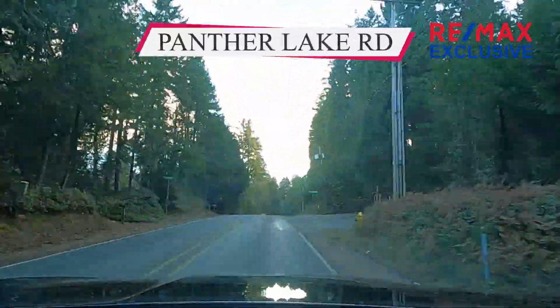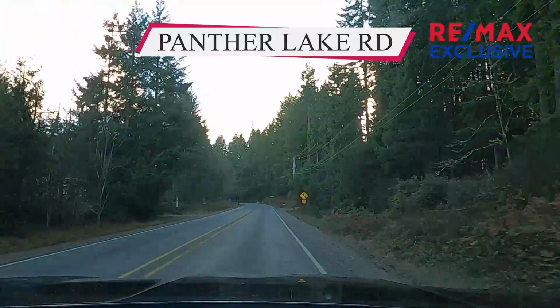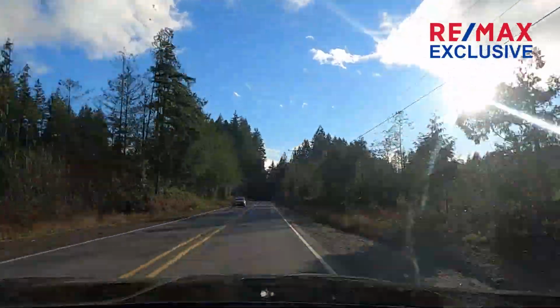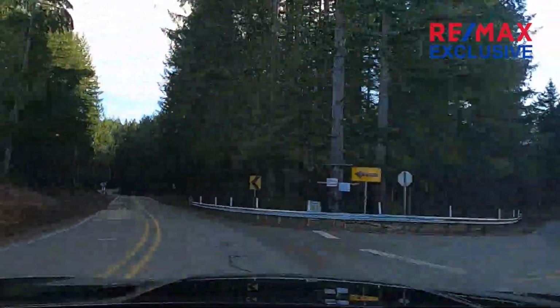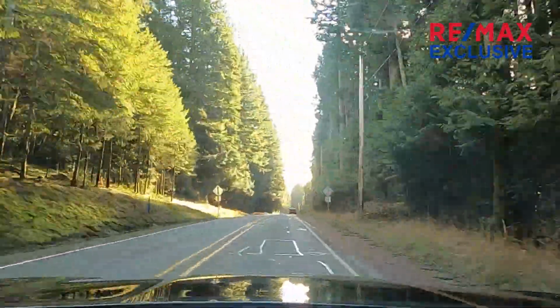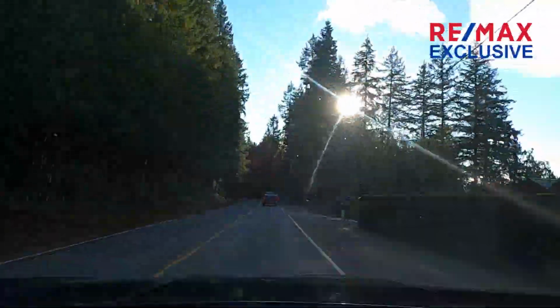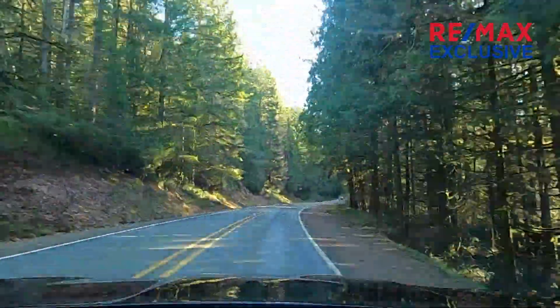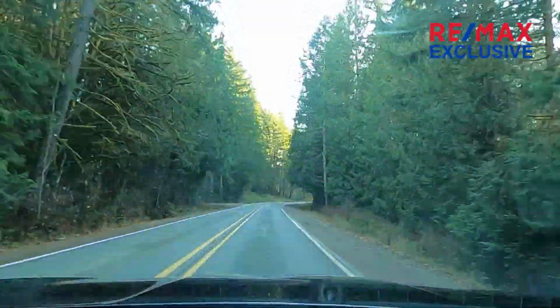We just turned up Panther Lake Road. We're gonna go check out Gold Creek at Green Mountain. This is one of my favorite hiking destinations. This is where I do take my dogs. We're not gonna spend a lot of time here. We're just gonna use it as a turnaround point.